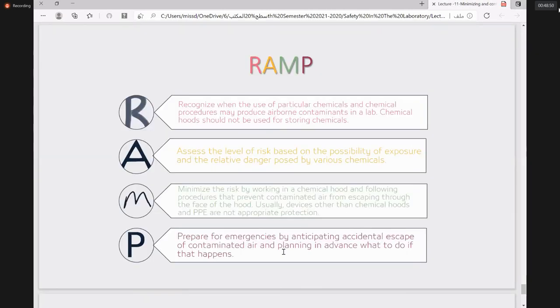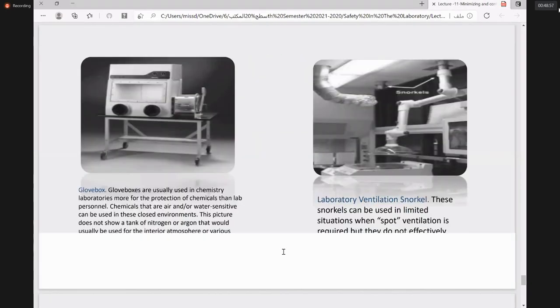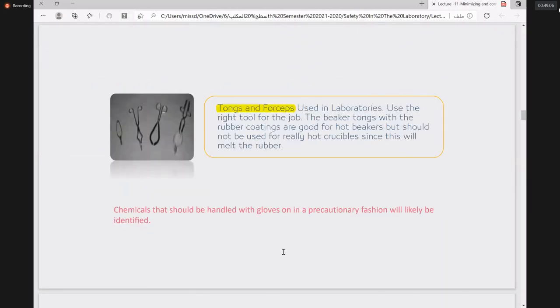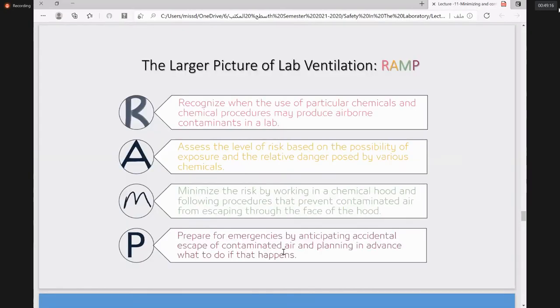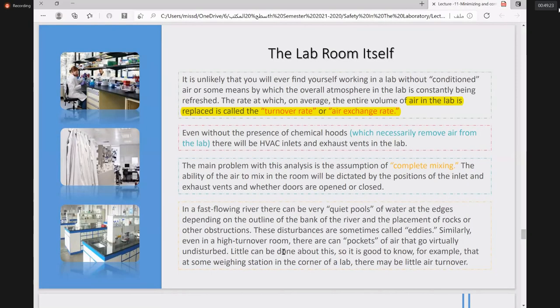All this procedure. So thank you for your attention. And today we talk about three main parts. First, we talk about the gloves, how it works, the benefit of the gloves, the types, and the major tools in the lab. Second, we will talk about a chemical hood, the types, how it works, and the special kind of chemical hood for a special, hazardous chemical. Finally, we talk about the lab room itself and how it's important to have the airflow or turnover rate of the airflow to make this environment as safe as we can.